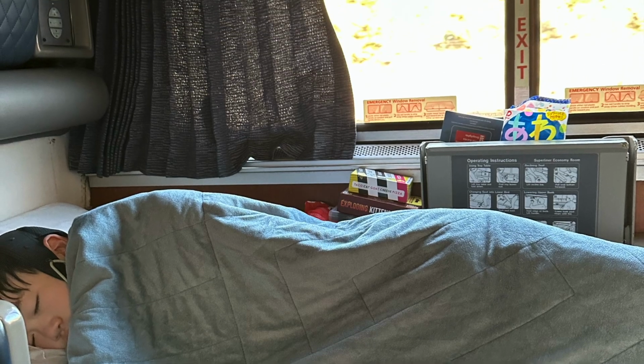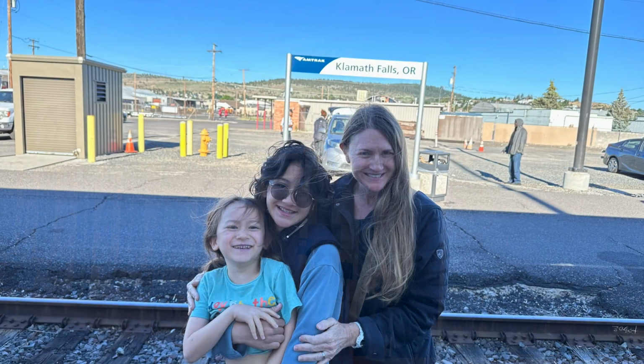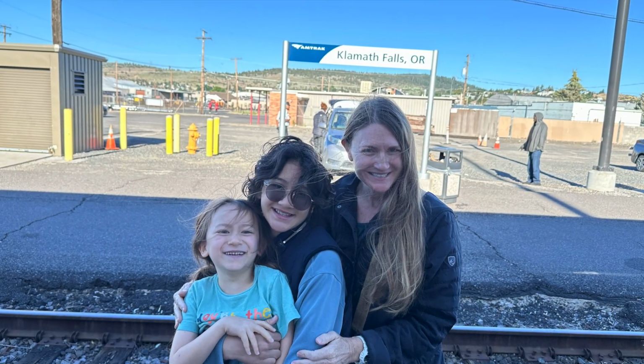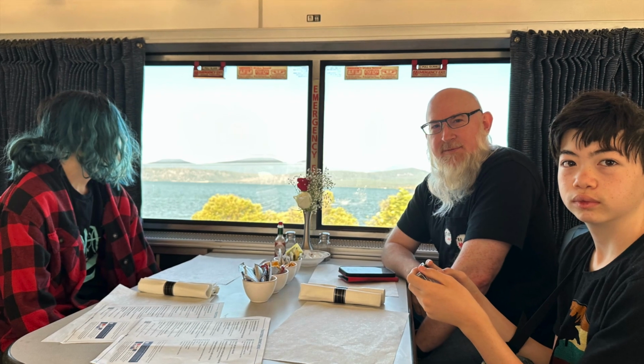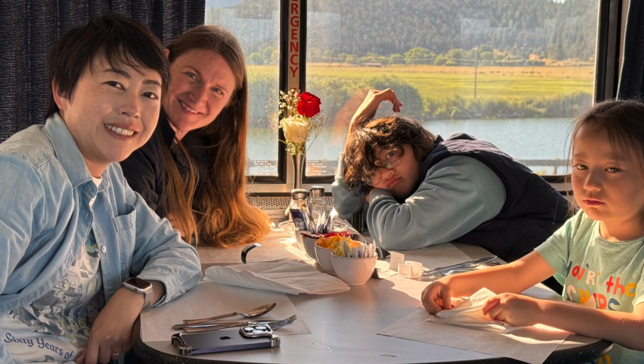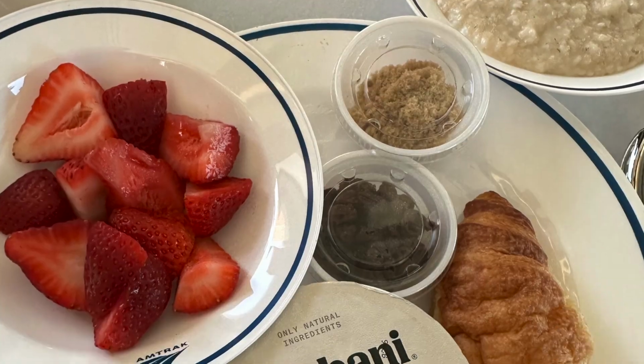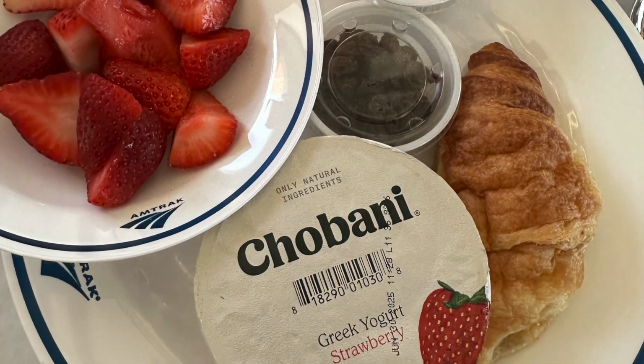So eventually everyone wakes up. We take a stop at Klamath Falls and get out, take a picture or two, stretch our legs, and then head up to breakfast. It's a nice breakfast, I think. Had some good, I believe it was French toast and strawberries. And then I went to take a shower.